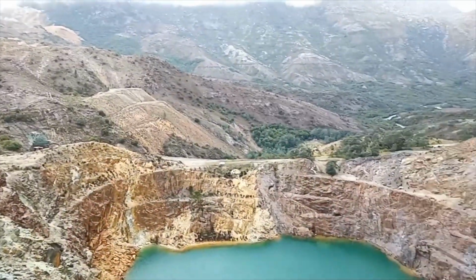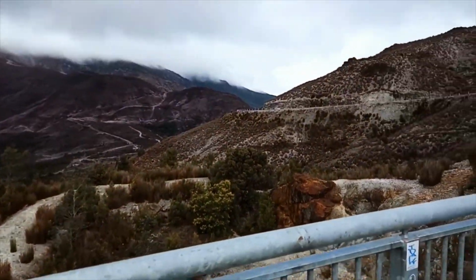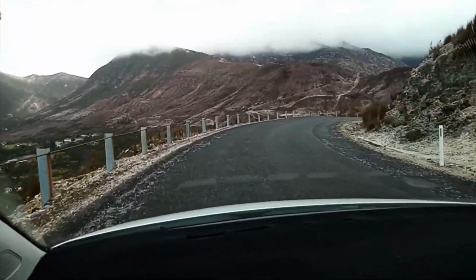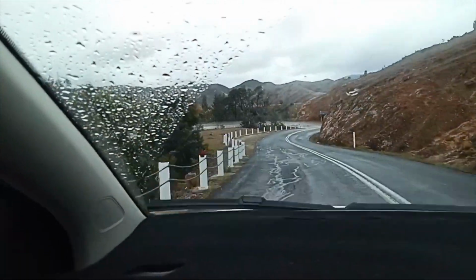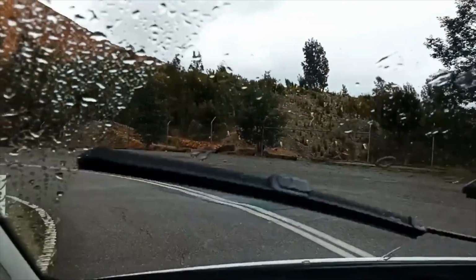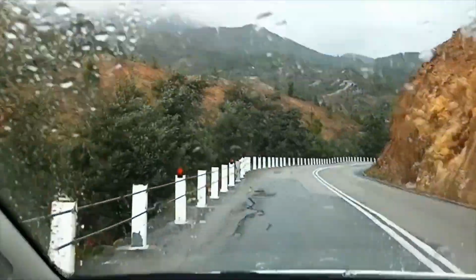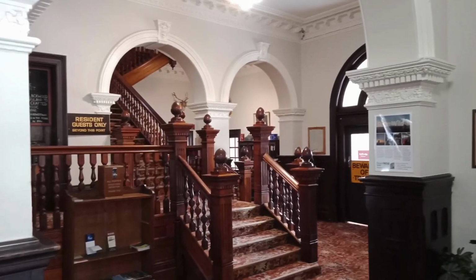Welcome to Queenstown. Queenstown's windy roads. Beautiful place, isn't it?